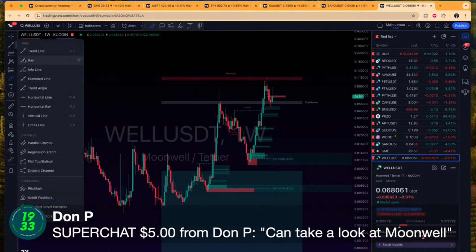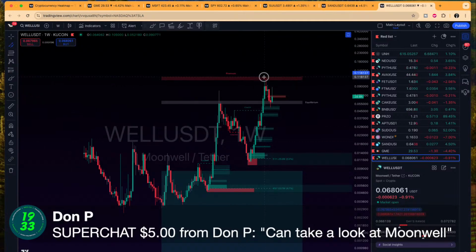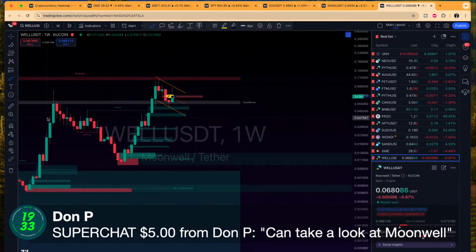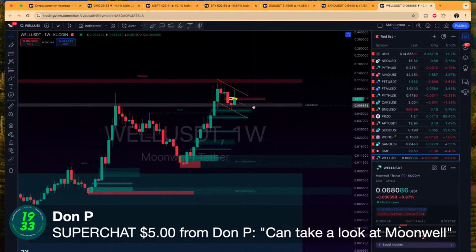Okay, right away, let's identify the obvious patterns. This had a huge move up. It hit equilibrium on the Lux. It's consolidated, at the middle point. So it's a place where the bulls and bears are fighting over it. In general, I think it looks really good.